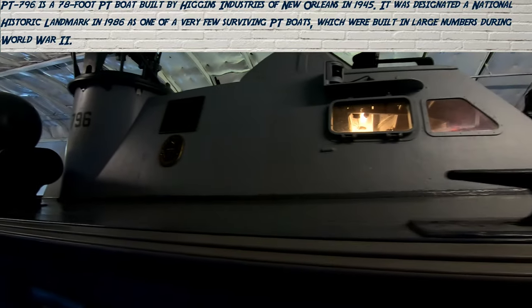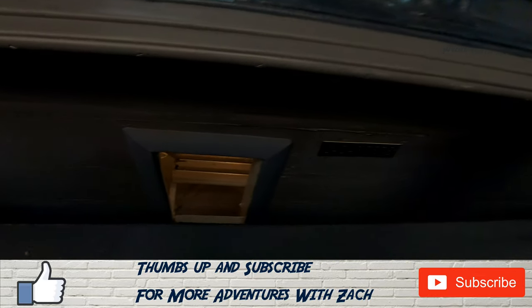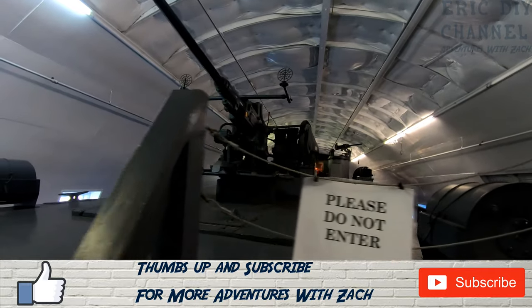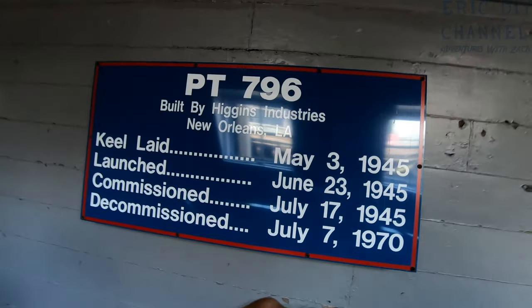PT-796. That's the officer's quarters. The officers were the ones in charge. Gas tanks are over here. This is the engine room. Crew quarters are where the normal people slept. I don't know what Lazarette means, we'll check that later. This is PT-796. They have numbers to identify them, and it tells you when it was built and decommissioned and all that stuff.